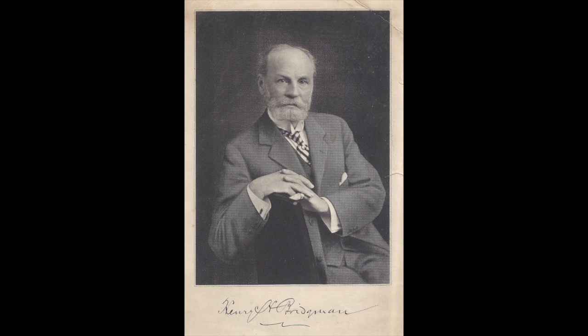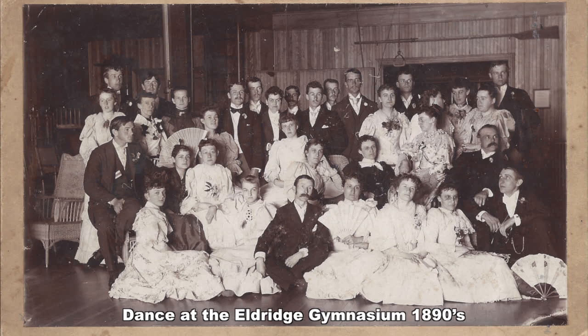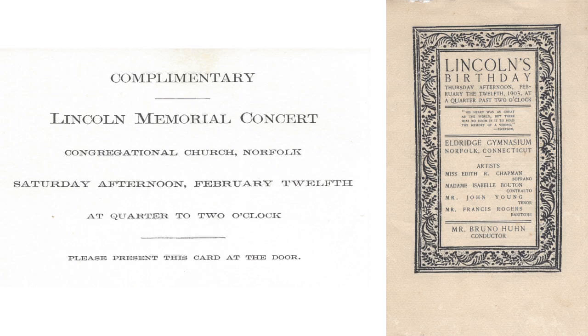The Bridgmans used their home as a setting for much public good. Alice's dedication to philanthropy ran deep. Not only did she provide the town with a cultural venue, but she made sure it was utilized. The Bridgmans hosted a yearly Lincoln's birthday concert for almost 20 years, and the list of notable artists will amaze you.